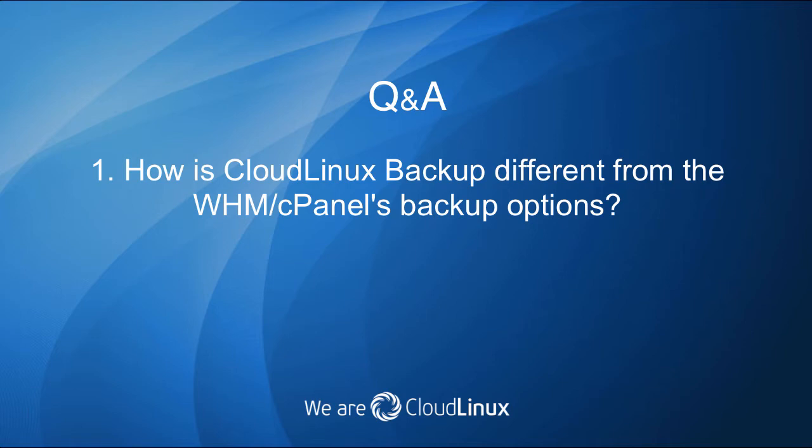Another benefit of CloudLinux Backup versus cPanel Backup is that it's a full system backup, so you can actually do a bare metal restore, meaning you don't have to restore cPanel and then restore individual accounts. You just pop in a small disk or boot it from a flash drive, anything like that, and it will install everything, including OS, configuration files, cPanel, settings, customers, everything will be restored.